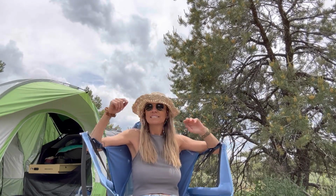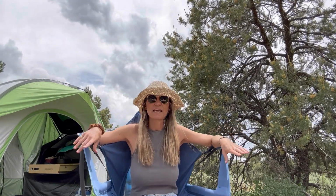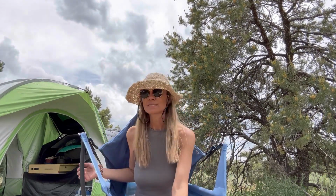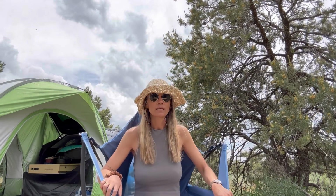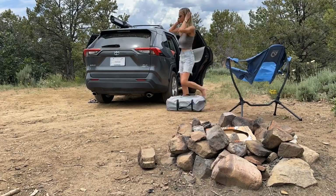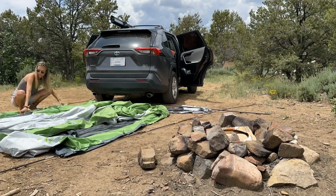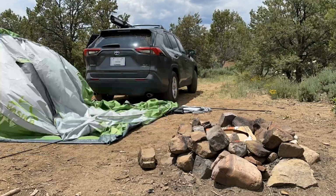Well, today is my very first day camping in my car, actually. I've had it for about a month and it's been all decked out, but I've been staying with a friend in Taos for a few weeks, so this is my very first time setting it up in Colorado on some BLM land. I'm a little out of breath. That tent is massive and a little challenging with the wind and whatnot. Haven't built a tent that big ever.